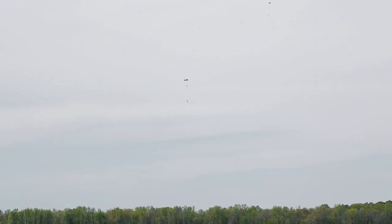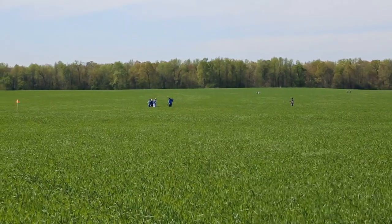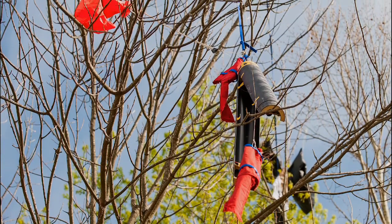Yeah, it's a good thing they had those trackers, because I'm gonna tell you one thing, they would still be looking out there in those fields. I felt sorry for that one team that had their rocket about 60 feet up on top of a tree.